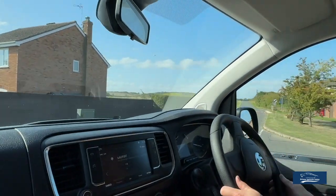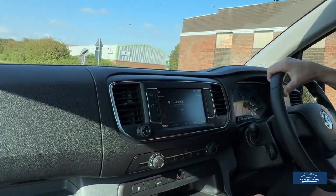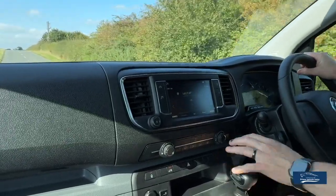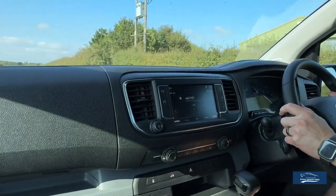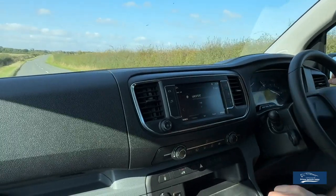Welcome to our road test of our 2021 71 plate Vauxhall Vivaro 2 litre D120 Sportive medium wheelbase. We've got 71,800 miles on the clock, so we're just giving it a little road test. Make sure that everything works right and as it should. And yes, it does. It drives very nicely.